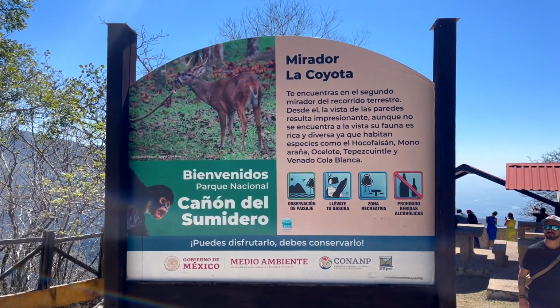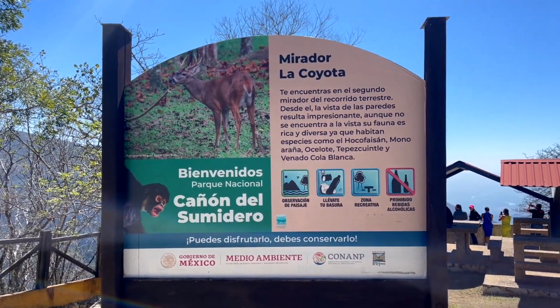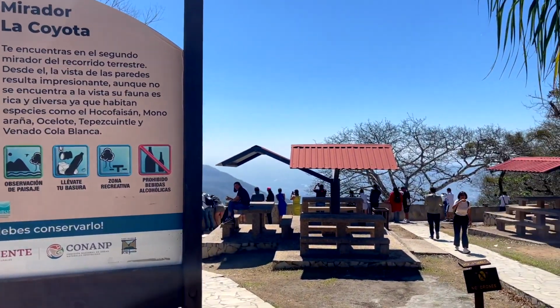Let's get into it. Okay, so first up is Mirador La Coyota and we are at Cañón del Sumidero. We have 10 minutes here, so let's go and have a look.